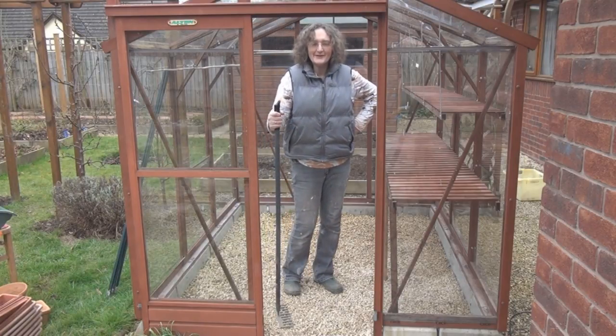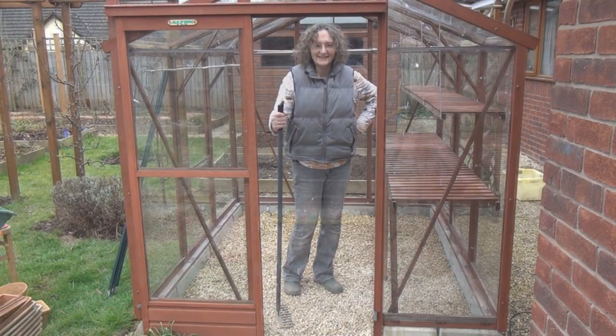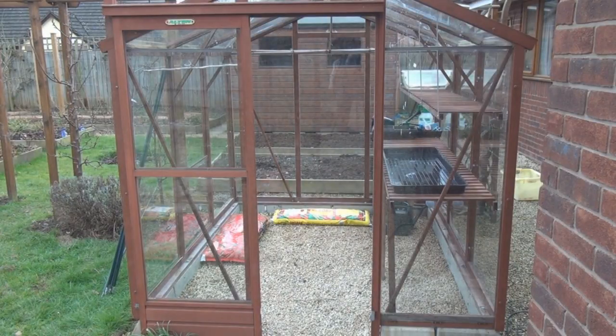Right, now I can put some things back in. And presto, I'm back in the greenhouse again. I'm probably going to be back in the greenhouse most weeks, A, because there's stuff happening, and B, because I'm going to make stuff happen.